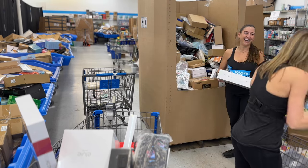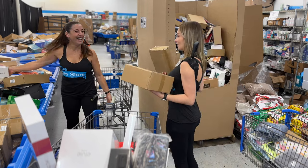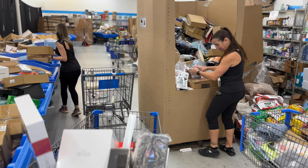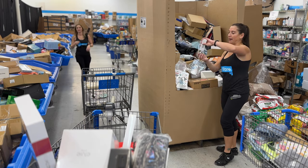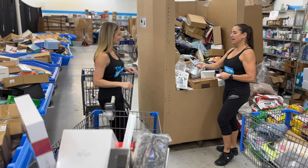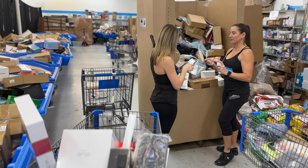Wrapping paper. Chicken paper. I thought that one was labeled. Yeah. Alright, let's see what this guy is. A trailer hitch pin. See if something comes out. One of those. I know. I literally just bought one.